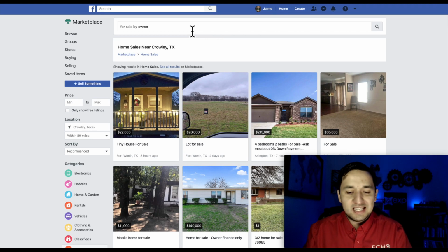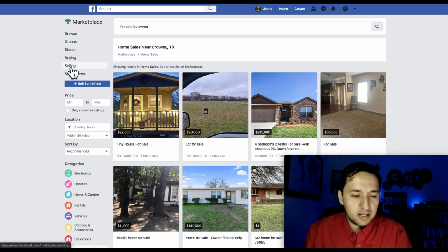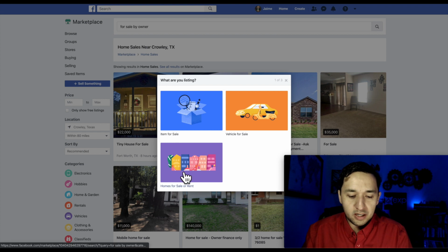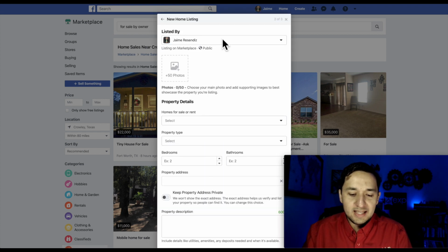What's important to us is to be able to post on here because we have that ability. So we're gonna go to selling. Oh, sorry, we're gonna go to sell something. We're gonna go homes for sale. And this is a new layout.